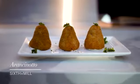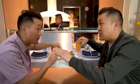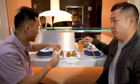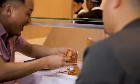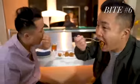Starting off, we have the arancini, which is essentially a fried risotto ball. Here, it's actually a fried risotto cone. Oh, it's shaped differently. Let's give it a shot, man. This is actually probably what the original pizza bite was based off of. Oh my gosh, look at this. Oh. Yo, you popped the top on that. It almost looks like a pasta dish all in one bite.